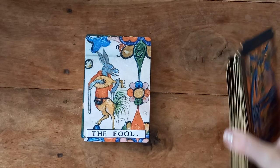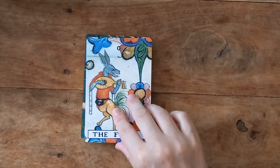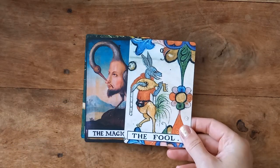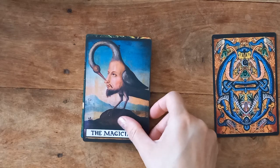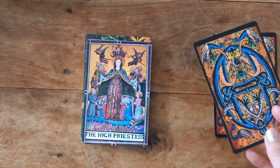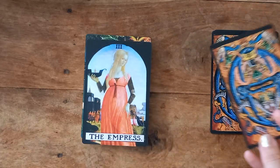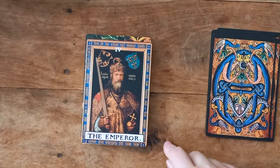Oh, is that everybody done? Ah, okay, that was quick. Let's get to our fool then. So this is the new fool? The old fool? Existing fool? Magician. And High Priestess. Empress. And Emperor.